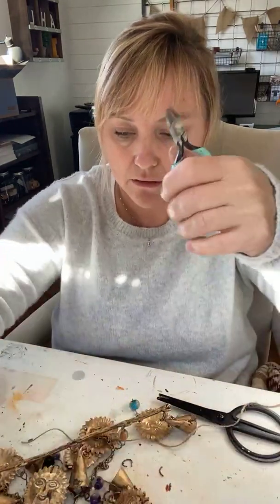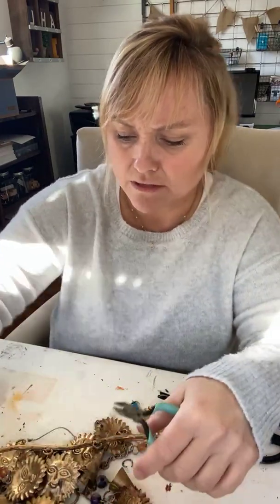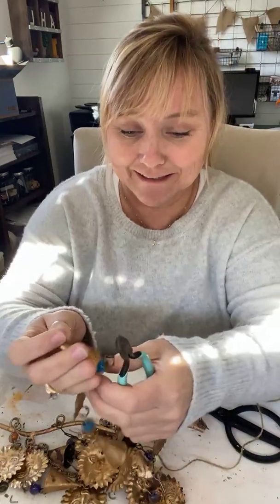Wire snips, cutters are one of those tools that I think everybody needs. It's like one of those tools that you don't think you're going to use often, but yet I grab for them often. I use a lot of floral wire when I'm making wreaths or door hangers, and so these are so nice to have. You usually can cut wire with scissors too, but then you ruin your scissors. I learned that when I was little, and I was always using my mom's good sewing scissors because they were the sharpest and the best to cut everything.